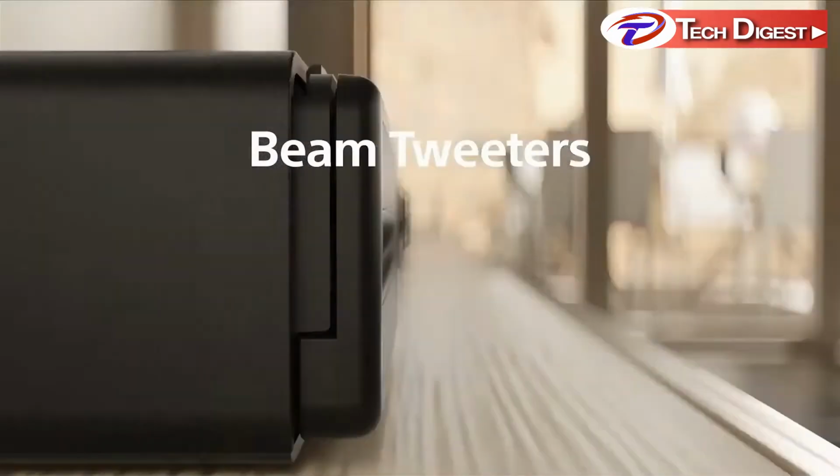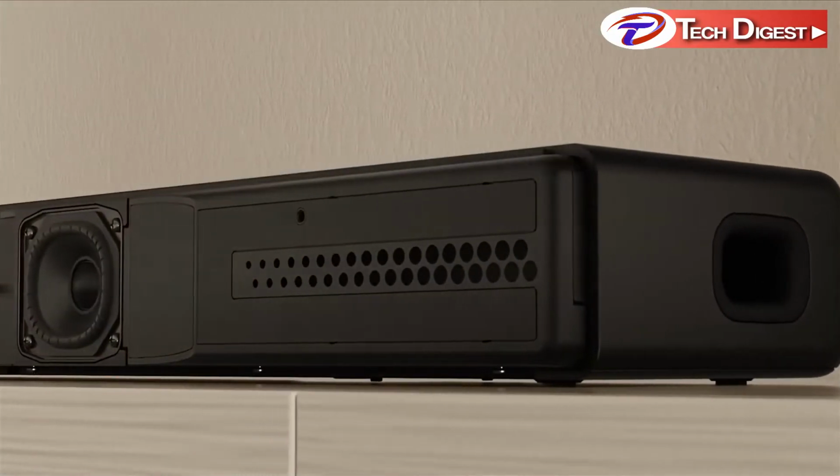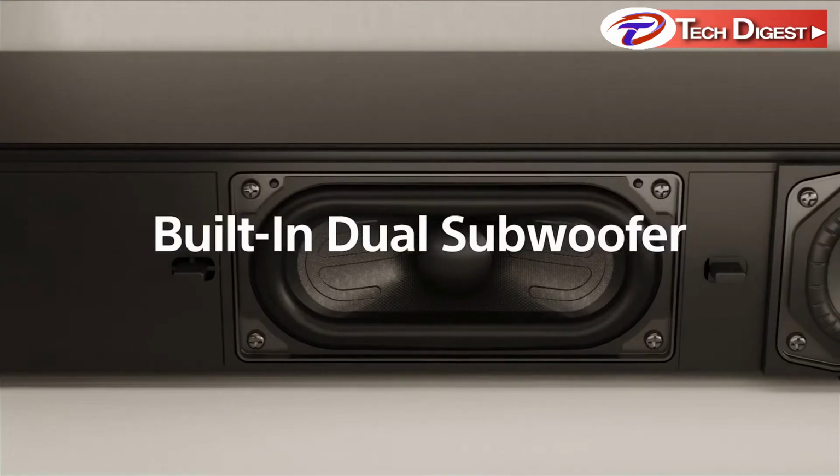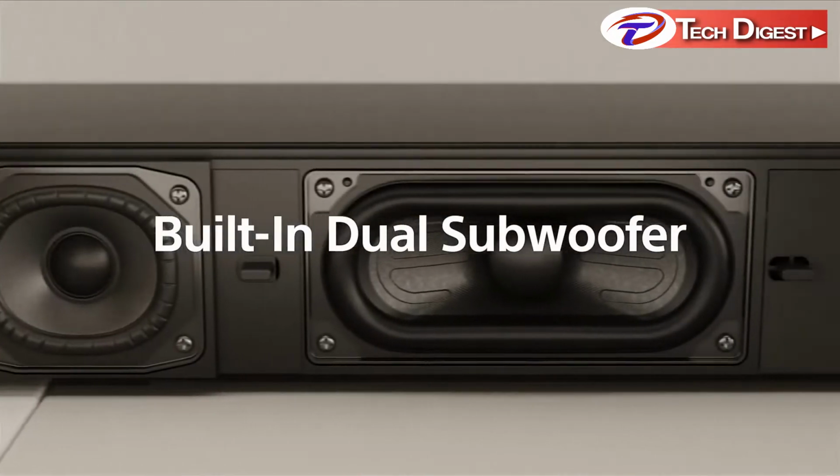There's also beam tweeters on each side of the soundbar to give you a very wide, expansive sound, and there's also a dual built-in subwoofer for a nice low-end punch.